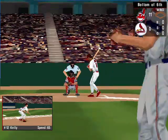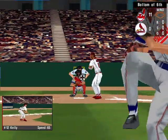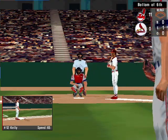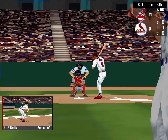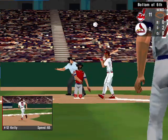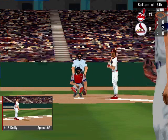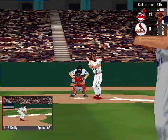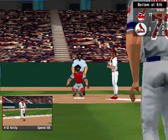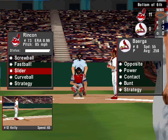Now up, the pinch hitter, Carlos Baerga. A sweet pitch. That's strike one. Fastball for strike two. Off the outside edge and high. That's a ball.